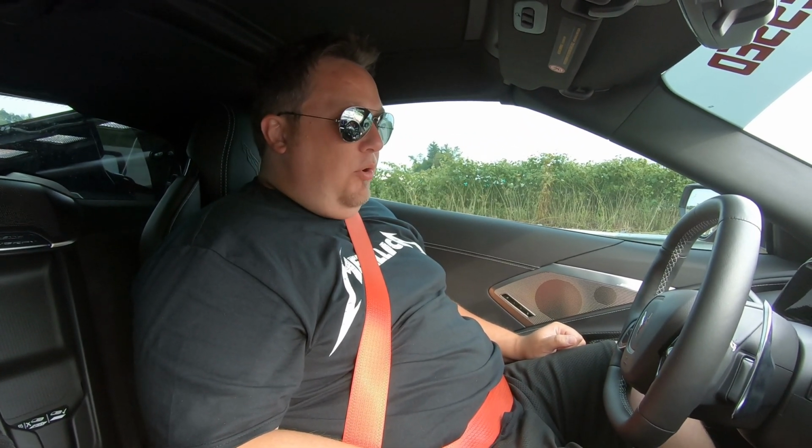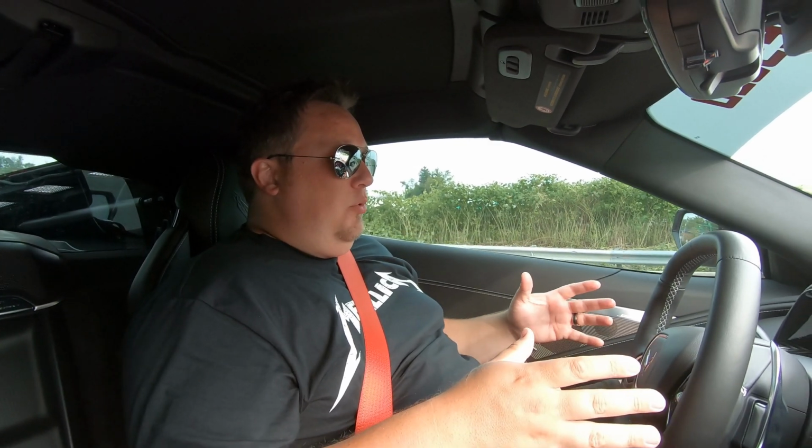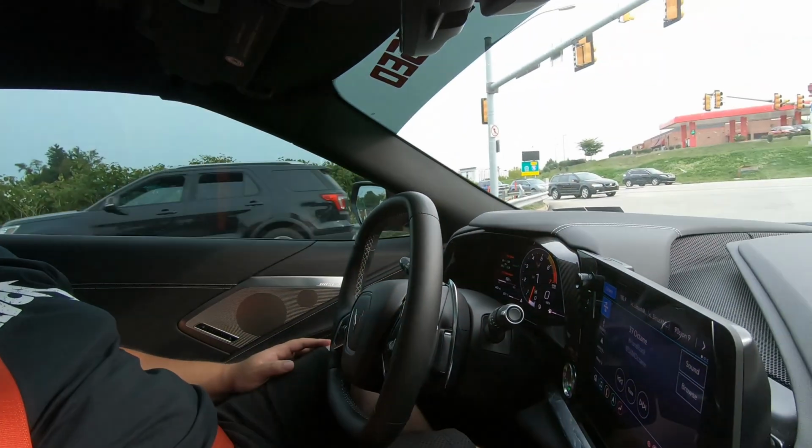Honestly, I think this car is probably more visceral, more exciting when you're not the driver. Got it. Because it borders on scary. Okay. But when you're the driver, everything's so much more calm and collected, because all you're really doing is hitting paddles. Yeah.